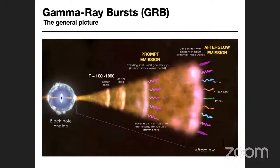So this is the general picture that we use to explain the emission that we receive from gamma ray bursts. Here you can see what we call the central engine of gamma ray bursts. In this case, what you can see is a massive star, and the core of the star has collapsed, forming a central black hole surrounded by an accretion disk. Here you can see the envelope of the star that is still there and later will produce a supernova explosion. So this is the central engine and the progenitor explaining long gamma ray bursts, which are the main class of gamma ray bursts.